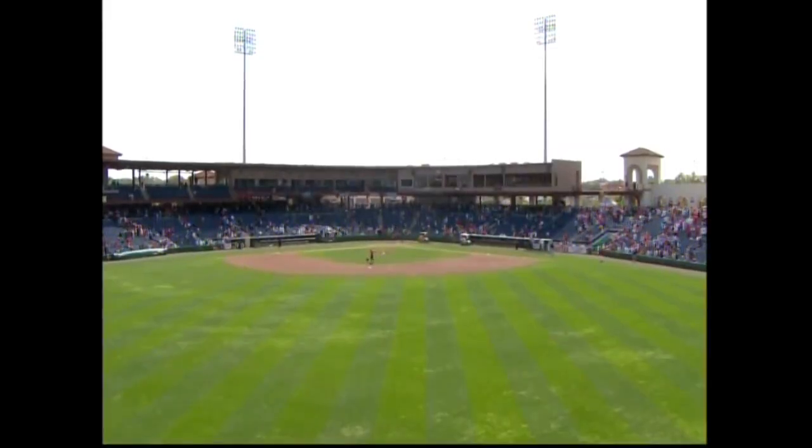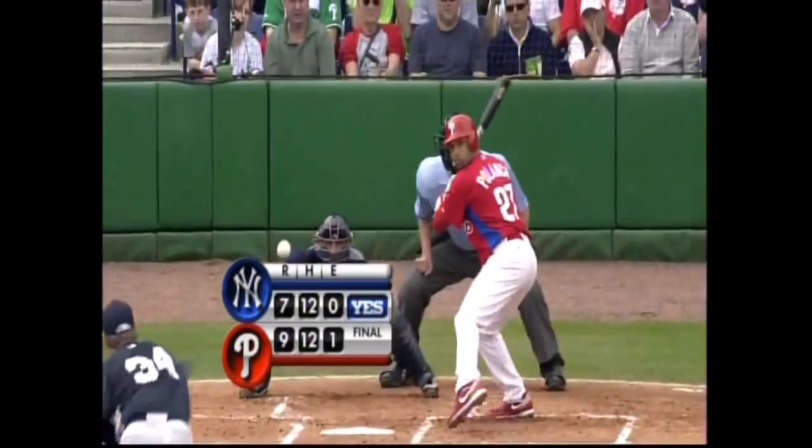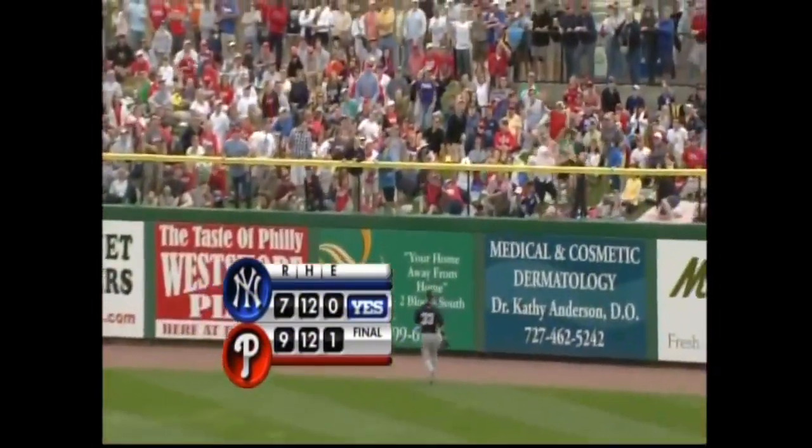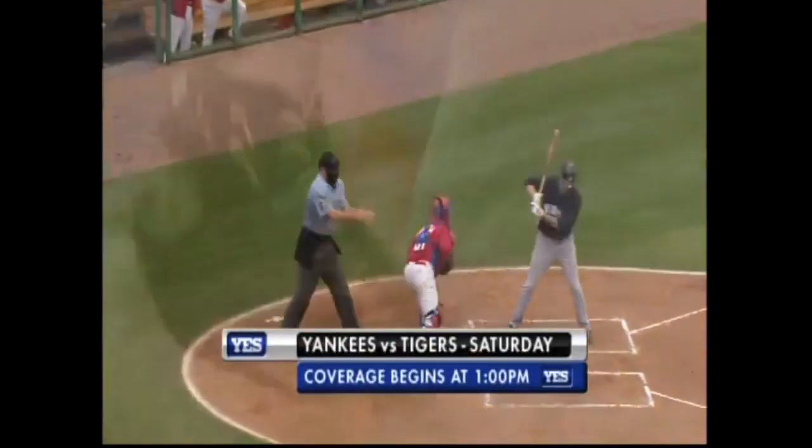Well, a very productive afternoon for Mark Teixeira and the entire Yankees offense. The same could be said for the Phillies. 12 hits for each club and a 9-7 win for the Phils. Join us again Saturday for Yankees baseball as the Bombers head to Lakeland to take on the Detroit Tigers at Joker Marchant Stadium. Our coverage begins at 1 o'clock on Yes.